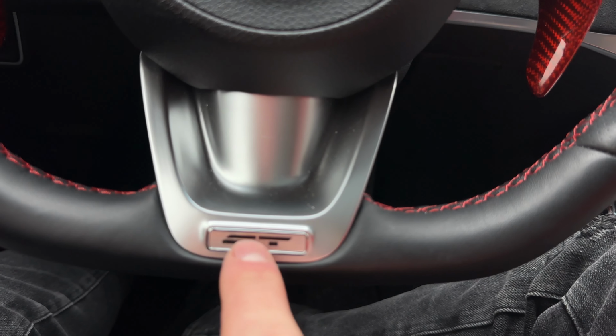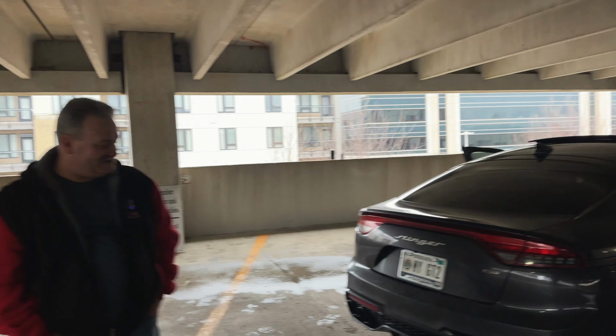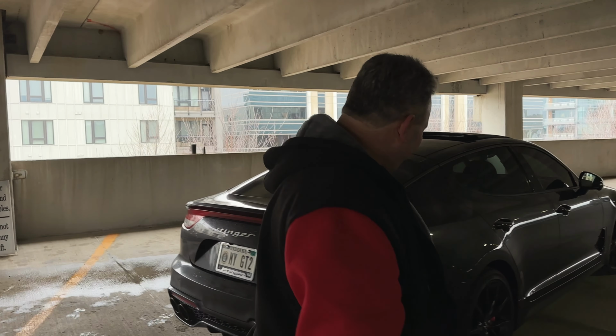You guys comment down below if you have this emblem on your Stinger. But to me, I've never seen that one, I feel like. I don't know, might be Korean spec. That I don't know, it's about to get the axe. I'm not a fan of it.